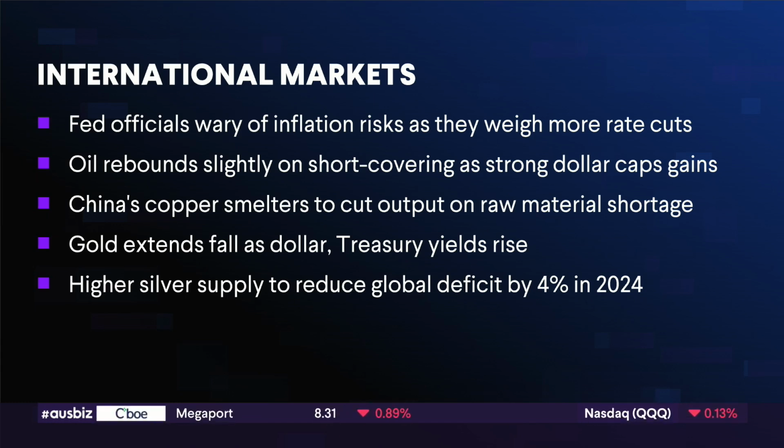Chinese copper smelters are likely to further cut production, shut down or extend maintenance to cope with a severe shortage of raw material or concentrate supply next year. And gold prices extended losses for the fourth straight session, weighed down by a stronger dollar and elevated bond yields, while silver's global deficit is expected to fall by 4% to 182 million ounces in 2024, with growth of 2% in total supply offsetting demand growth of 1%, according to the Silver Institute.